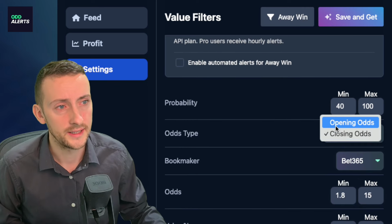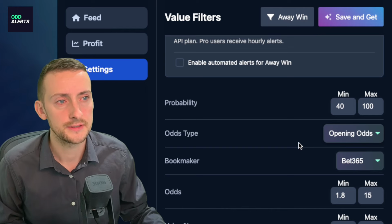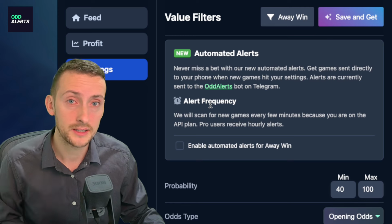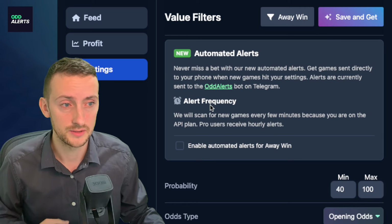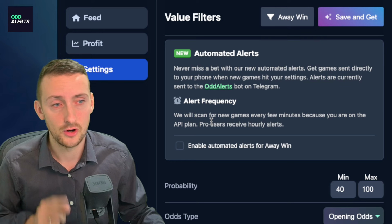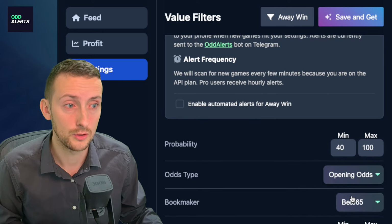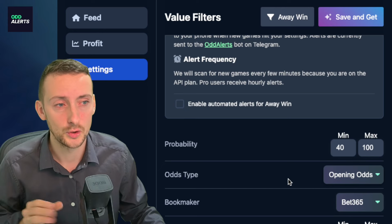And always, for me, I look at opening odds. Now, this means that you will have to enable the alerts, or you can keep coming back and checking this page if you want. This page is absolutely live. It'll show you the games as they are in the database, but the automated alerts will let you know when new games are added to your settings, which, as you'll see in a moment, with opening odds on Bet365. So as soon as this game drops on Bet365, you're going to get a notification.